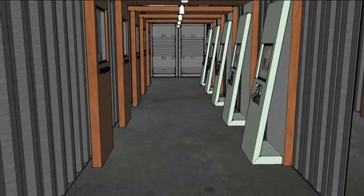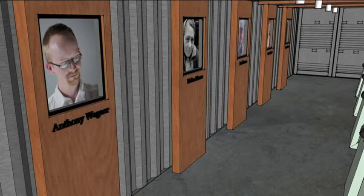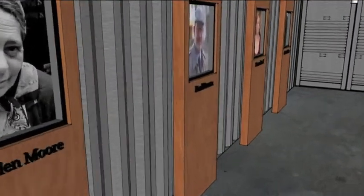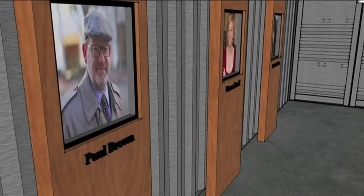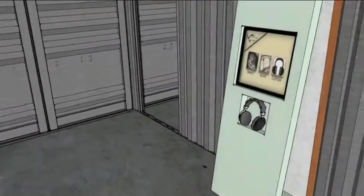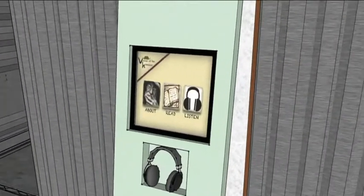The interviews container is the main feature of the overall exhibition and is created from two 40-foot containers adjacent to each other. 5 kiosks per container present interviews from the 5 constituent groups. Let's take a moment to listen to an interview.